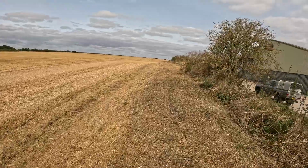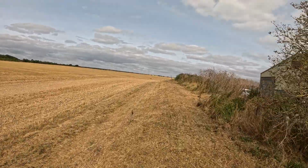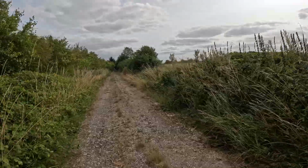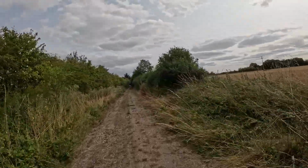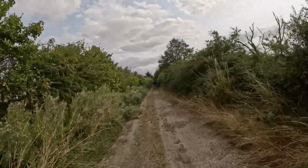Just looking for the track. I do think it's up here and on the back. I can see a signpost in front of me. Got a little bit lost through that farm because it wasn't clear where the track was, so I'll walk round. No damage done.